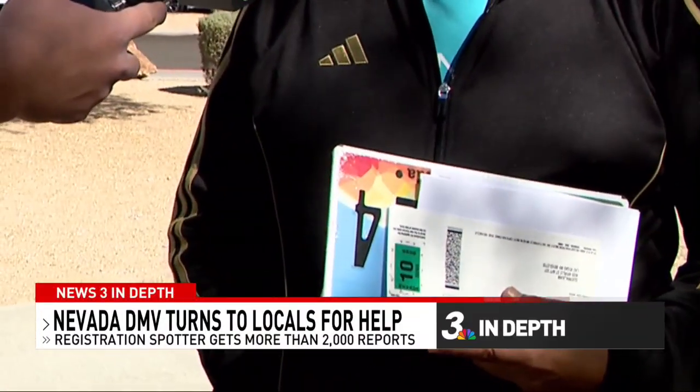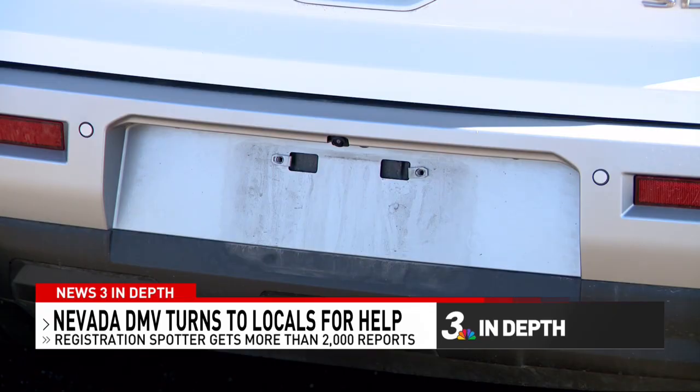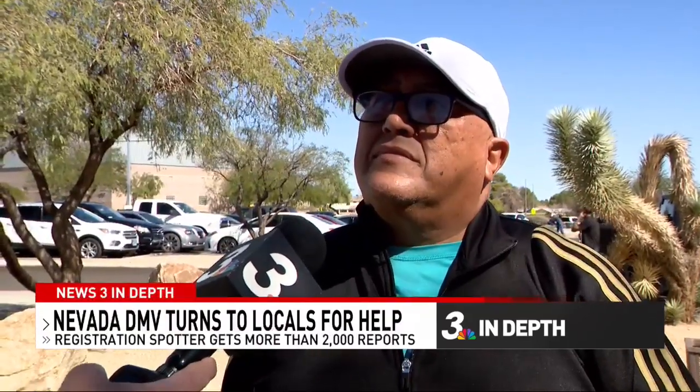I paid almost $900. Carlos Guerra nearly dropped $1,000 on his new registration. He wants something to be done about those skirting registration payments. Would you be upset if there are people driving around that don't have a registration, not having to pay the $900? Of course, because everybody's supposed to be under the law. $900 is like a whole week working for me. If we all have to do it, then you should do it. You shouldn't be breaking the law and just driving around with unregistered plates.